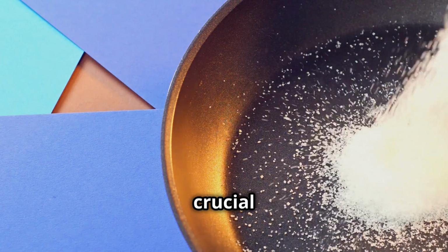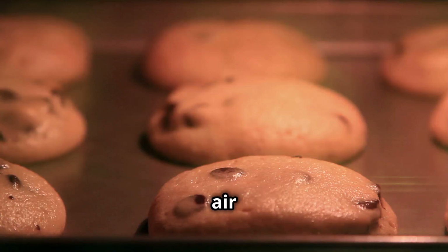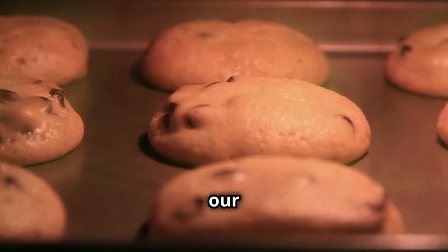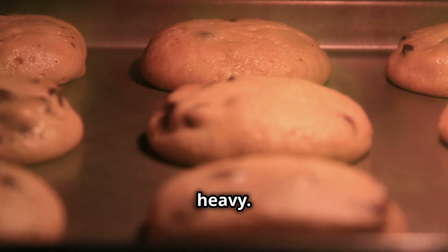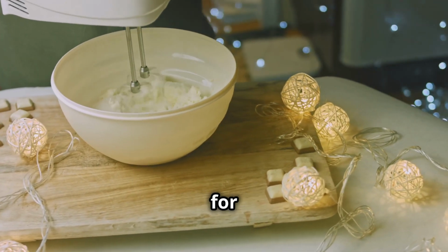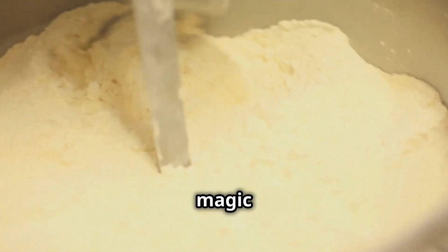These air pockets are crucial because they expand when heated, helping our cakes and cookies rise beautifully. Without this step, our baked goods would be dense and heavy. See how the mixture becomes light and fluffy? This texture is essential for creating tender and airy cakes, cookies, and other baked treats. That's the magic of creaming.